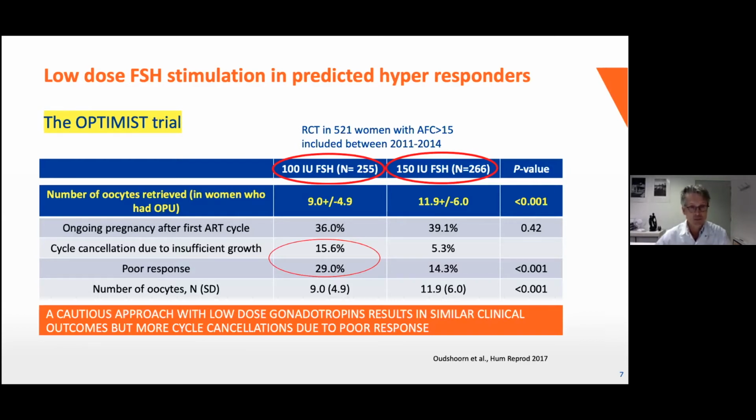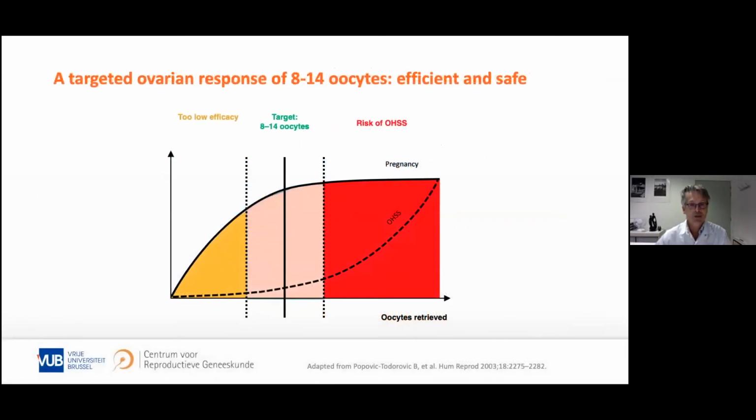So that's a problem. So the idea is to define a target ovarian response and to develop a model for targeted ovarian response after stimulation with human recombinant FSH. And the human cell line was chosen to resemble the glycosylation profile of native human FSH. So it's a novel molecule that resembles native human FSH.